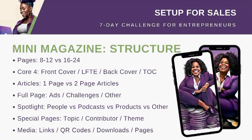So, structure. First thing is always pages, like how many pages you're thinking of. And regardless of page count, I always love to talk about the core four, right? The mini mag, the small one, like 8 pages, is a little bit different, but the core four is front cover, back cover, letter from the editor, and TOC, your table of contents, okay? Those to me are the main pages as far as what is always common in the structure, and then the insides are the ones that you can play around with as far as structure, what you want.